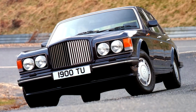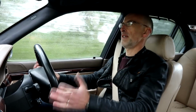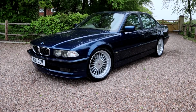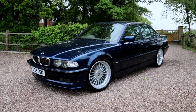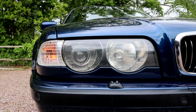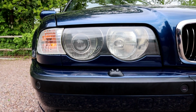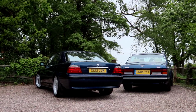Yes, you could buy the Bentley Turbo R, but it's a very different beast, and just driving this 750i here, it's immediately obvious how very different they are. This E38 model came out in 1994, and this is actually a later car, it's a 2000 car. This feels like a finely engineered tool made to the highest precision standards, whereas the Bentley is something of a massive hammer. They've both got adaptive ride, but the Bentley's is a slower acting hydraulic system, whereas this is all electronic. It works really well.